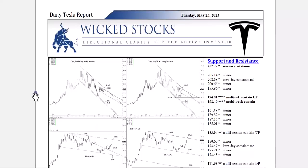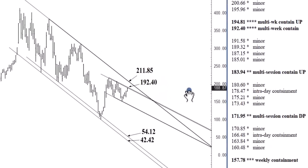So let's jump into the charts. Just a reminder that we are now approaching what was a 1 to 2 month objective about 5 weeks ago when we tested the channel bottom. I'm talking 192.40 has been a 1 to 2 month target since we tested the channel bottom that's not labeled here, and we're very close to reaching it today.